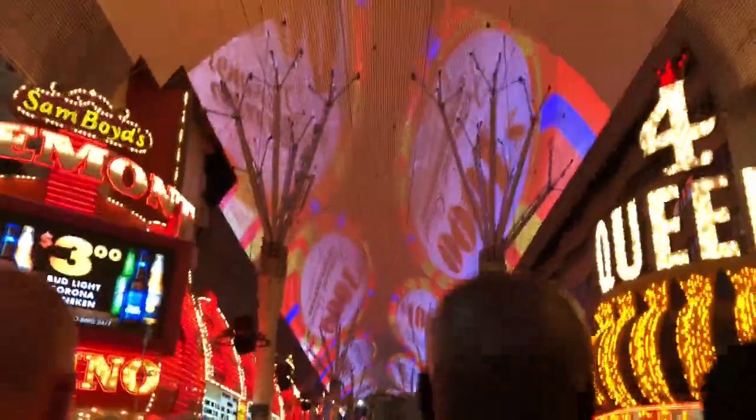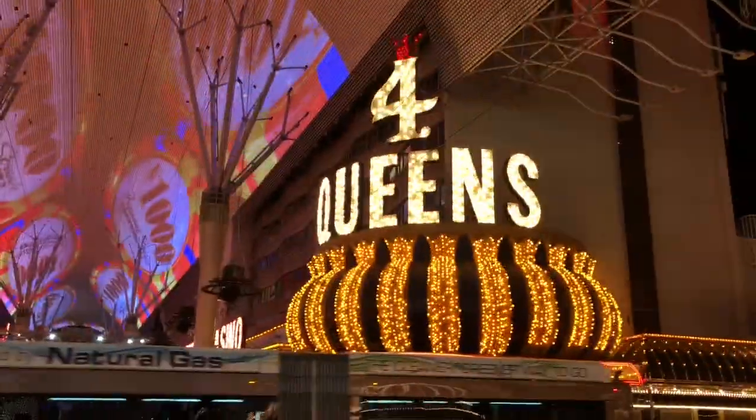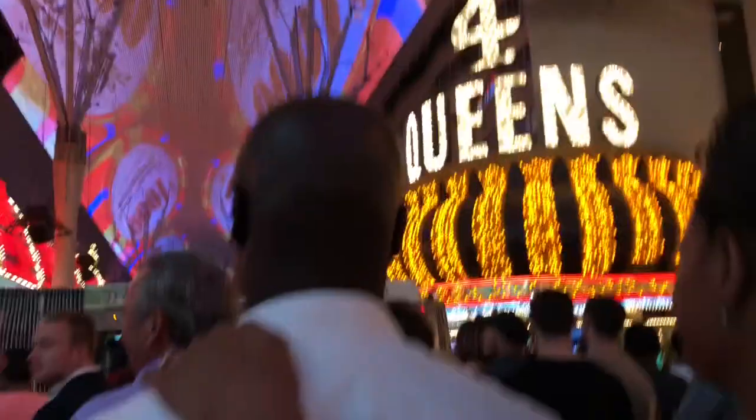We're on Fremont Street. We're heading over to Four Queens to a cigar lounge over there so we can smoke over there.